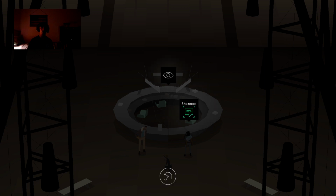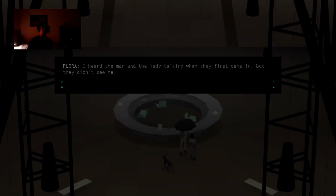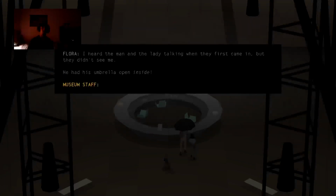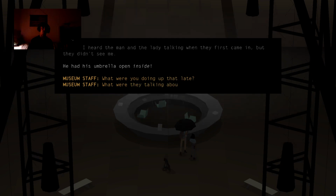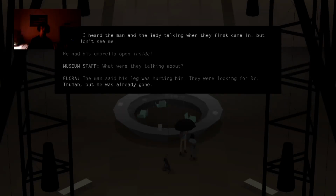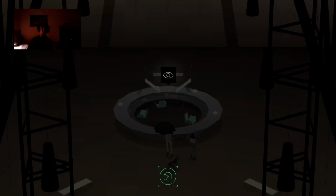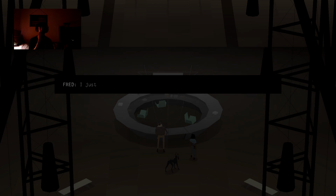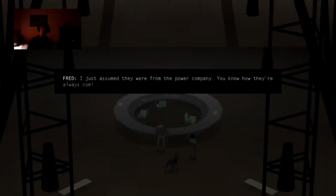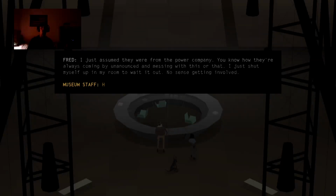Why didn't they stay long anyways? Umbrella? Yeah, umbrella. Shannon. I heard a man and a lady talking when they first came in, but they didn't see me. He had his umbrella open inside. What were they talking about? The man said his leg was hurting him. They were looking for Dr. Truman, but he was already gone. But they didn't know, so they kept looking around. I assumed they were from the power company, you know? How they're always coming unannounced, messing with stuff, this or that. I just shut myself in my room and waited it out.